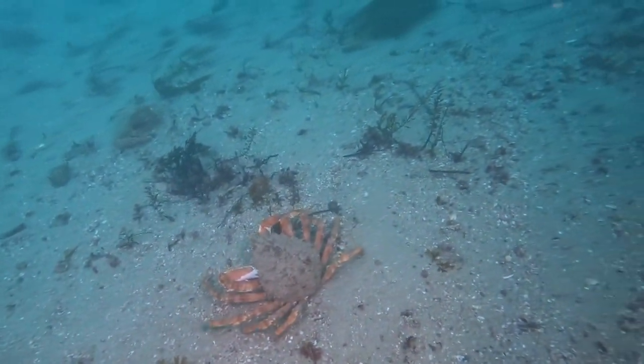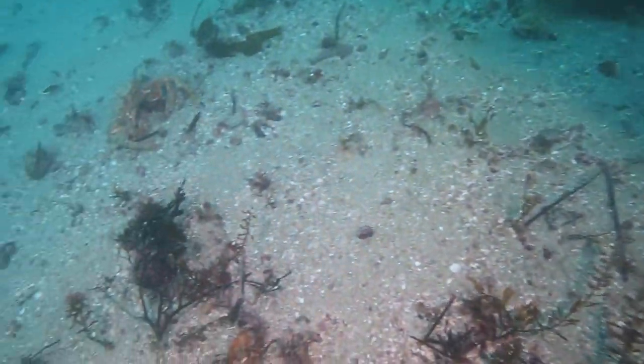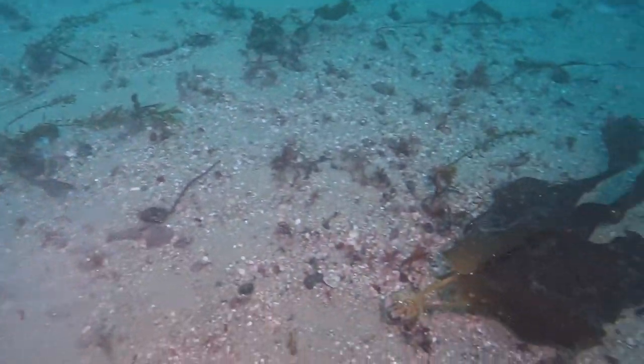Hey, there's another red leg. I haven't seen as many as I was expecting though. So I'm kind of expecting a lot more. Here's another one. Coloration of the legs are definitely getting better.